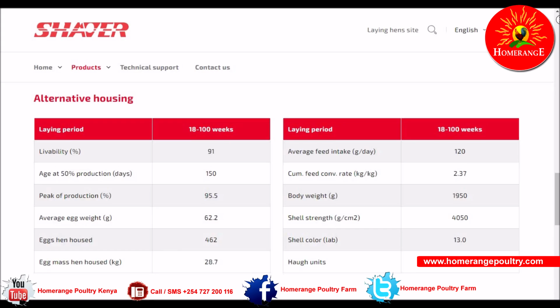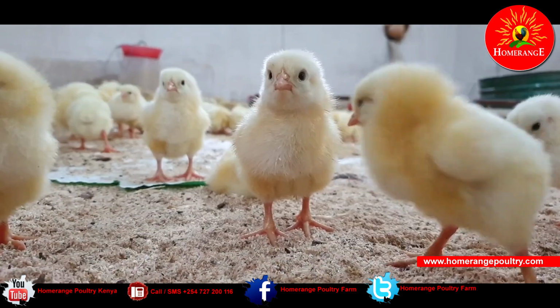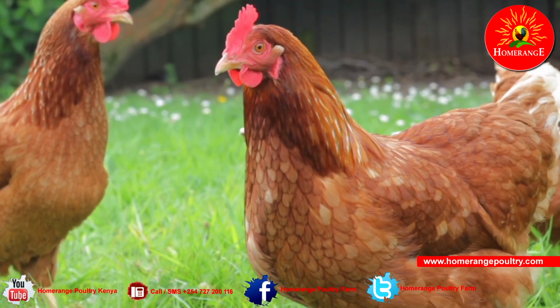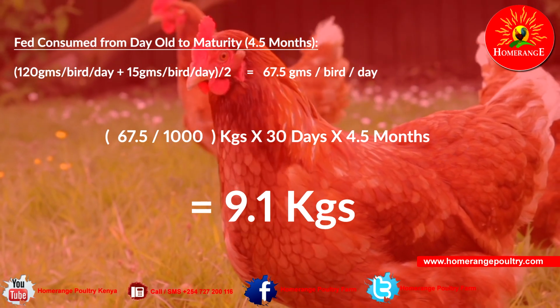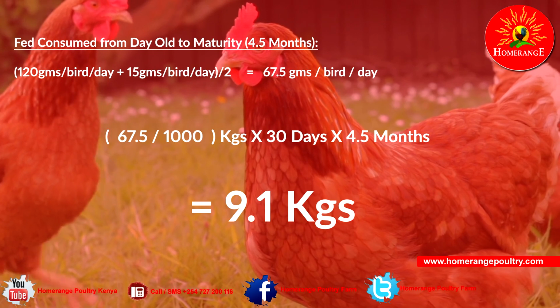So from these parameters, we've been able to establish that the maturity of this chicken is exactly at 4.5 months. At maturity, this chicken is consuming 120 grams of feed. However, day-old chicks usually consume 15 grams per bird per day. With those two figures of 15 grams and 120 grams, it becomes very easy for us to calculate the feed that this chicken consumed from when it is a day-old all the way to maturity. This is calculated by getting the average of the highest feed consumed, which is 120 grams, and the lowest feed consumed, which is 15 grams. If you add those two and divide by 2, you get 67.5 grams per bird per day.